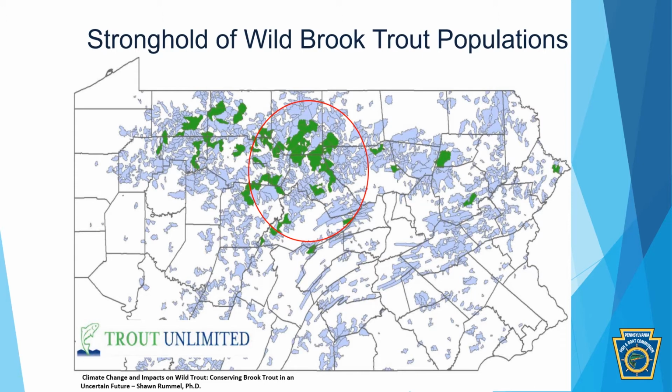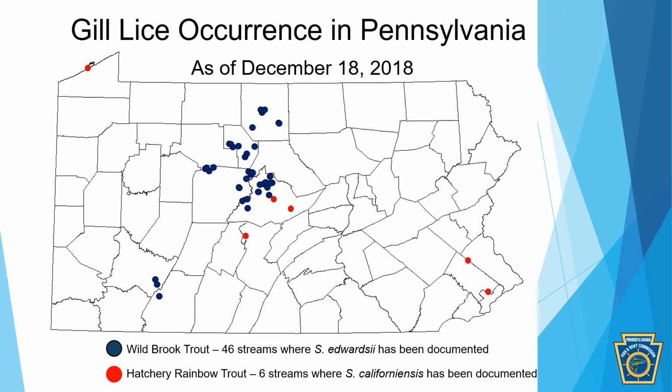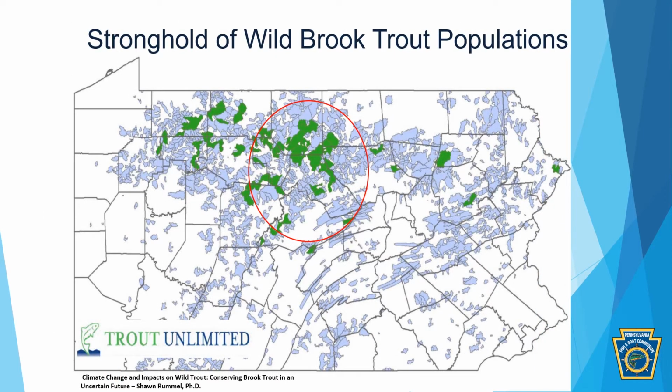I think everybody probably knows that the wild brook trout in Pennsylvania, due to habitat, changing environment, the populations are decreasing across the state. And we want to do everything we can as an agency, as a conservation agency, to protect those brook trout that remain and really protect those areas. And if you remember where we saw a lot of those blue dots, it's right there where the best populations of brook trout are as well. So we're very concerned about this.